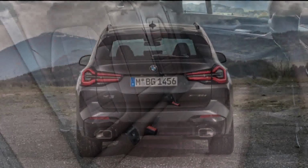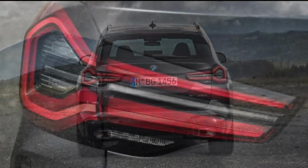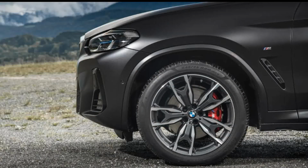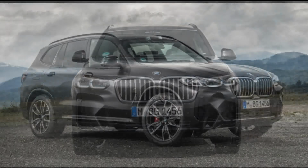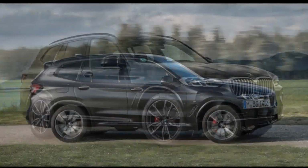Which X3 does Edmunds recommend? The X3's trim levels are differentiated by powertrain, so start with the one that makes most sense to you. Live in an area that gets snowy in the winter? Then the all-wheel drive equipped xDrive 30i is for you. Want something a little spicier? The M40i is right up your alley.